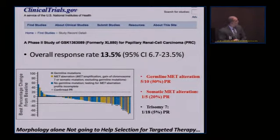We saw the overall response rate was actually pretty poor. It was only 13%. But if you actually looked at the molecular characterization, the patients who have activating MET mutations clearly are going to respond better. And in fact, they did, the patients who had germline MET mutations, half of them had partial responses. And most of these patients were treated at the NCI, and every single patient that I saw with this ended up having at least some partial response, or were on their way to a partial response, but were taken off for toxicity. But just giving it to everyone, based on morphology, is a little silly in my opinion.